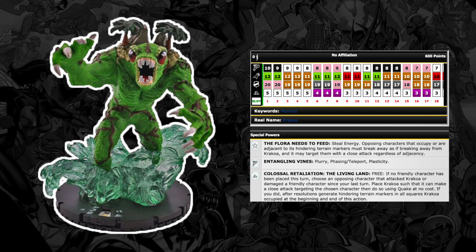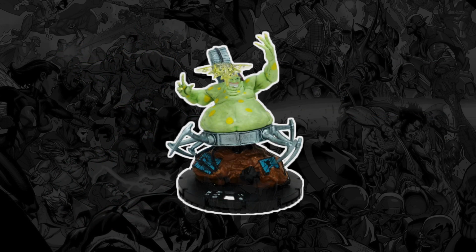That's how much I love the figure. I've been trying to fit him into a team because of how cool he is, because of how cool the abilities are. Coming in at number 5 from the same set is Mojo.